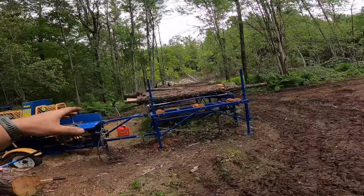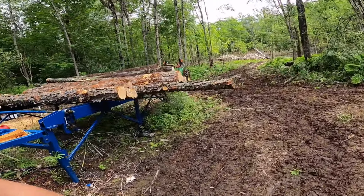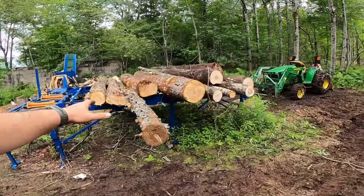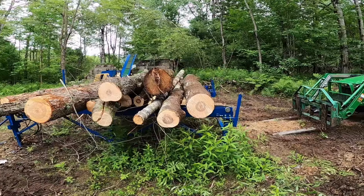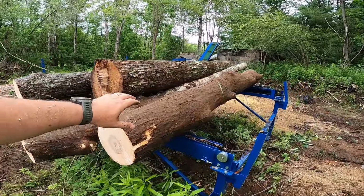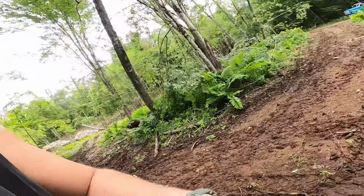We got some cherry on here. You guys know I've been keeping the cherry for bundle stuff, but we got cherry, soft maple, hard maple, and absolute filthy stuff because it's been wet. So that's kind of why the content's been slowing down a little bit. Just have to be able to get out here. So let's get it going.